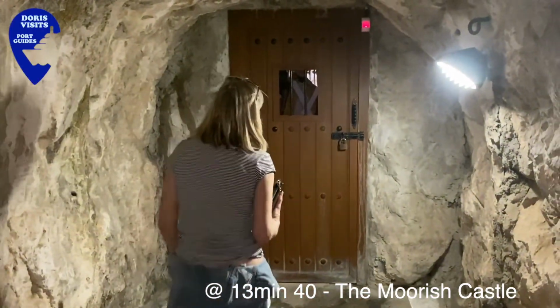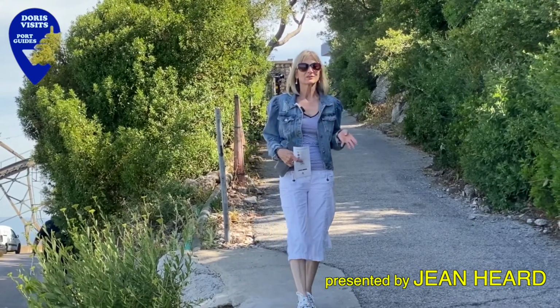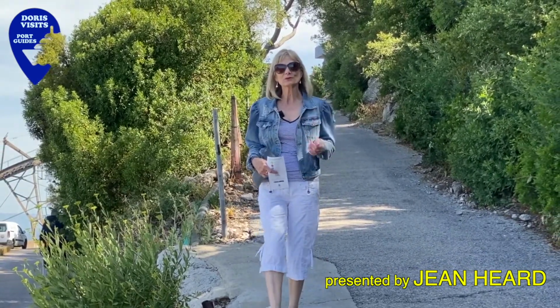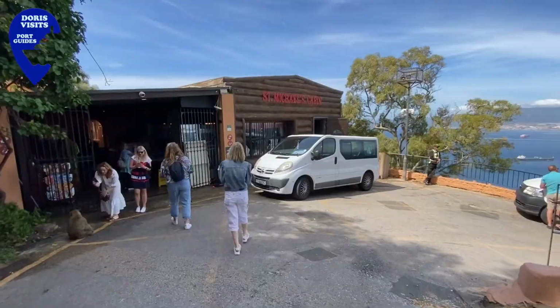The tickets for the cable car and the nature reserve are sold by two separate companies. The nature reserve is owned by the government. If you want to, you can actually walk down through the nature reserve, although it's a 4-kilometre walk, so you don't even need a ticket to come up.